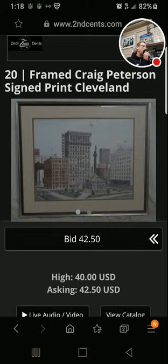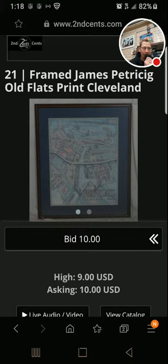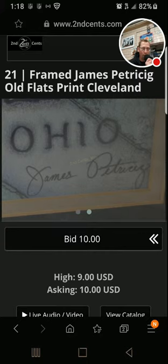You're buying it right here, $40, number 60, $40. Frame, James Petrick, Old Flats print, Cleveland. Very cool. How the flats used to look back in the day.